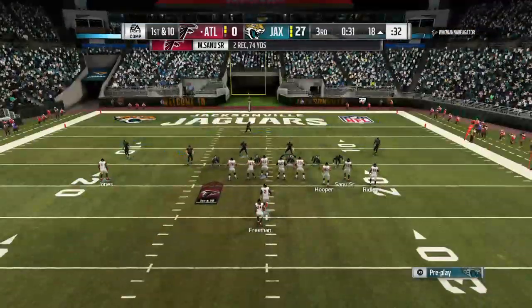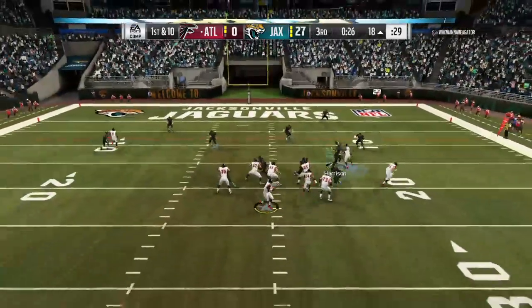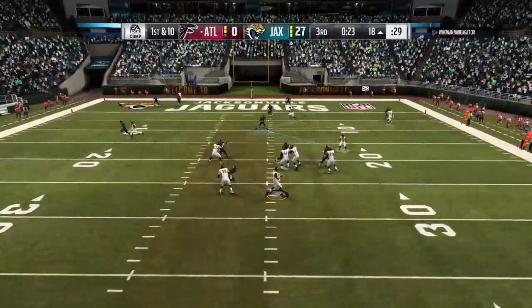In our pregame meeting, all they talked about was keeping him hemmed in and wanting him to make his throws from the pocket because they knew he was pretty dangerous if he got outside, and he just showed it.